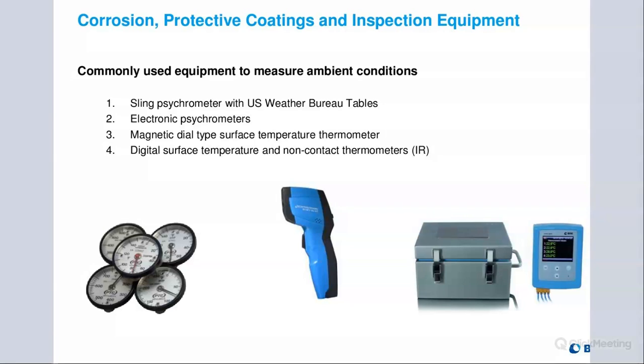Just some other commonly used items. On the left-hand side, you have magnetic surface temperature gauges. You can go through all the measurements for RH and dew point. A lot of companies will just slap these on a substrate, and it's going to give you an accurate representation. In the middle, you have an IR gun, an infrared laser gun. On the right-hand side is typically for recording measurements done in ovens, powder coatings, or if you have a production line. This unit sits outside of your booth, and there's a bunch of little probe attachments that you can put throughout the booth.